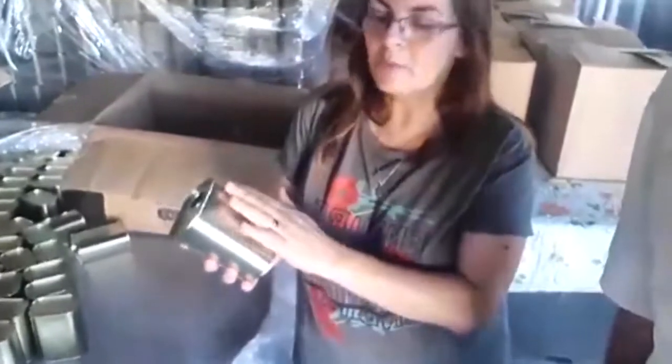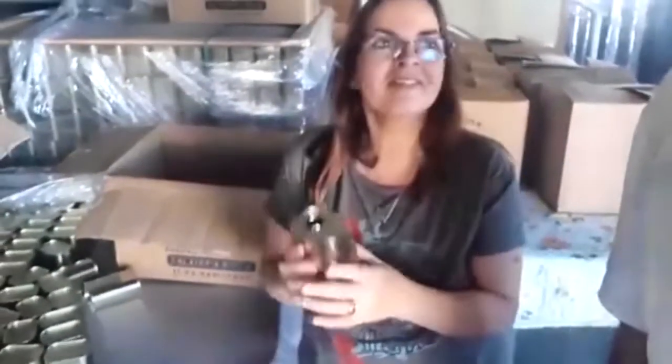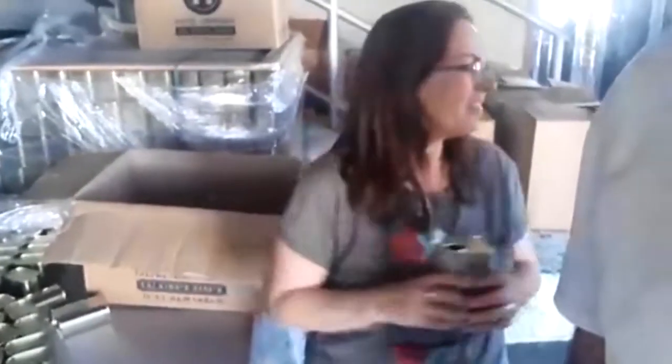These are the empty tins that we get. She puts on the labels, front and back. Oh, here are some. Here's your olive oil, some of them ready to go.